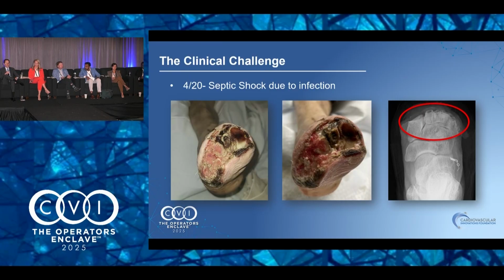One other thing that I found really interesting with these open amps is you can ambulate these patients a lot faster. When you close these wounds, in a lot of cases, they have to be non-ambulatory because you're worried about tension on the incision site. And that may linger 3 weeks, 6 weeks, 3 months. Next thing you know, that patient hasn't walked in 4 or 5 months, and it's much more challenging to get them ambulatory after that.